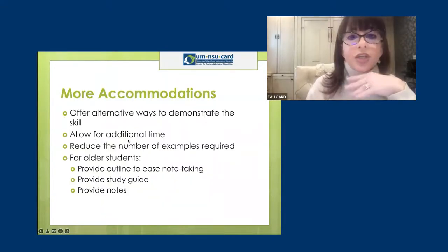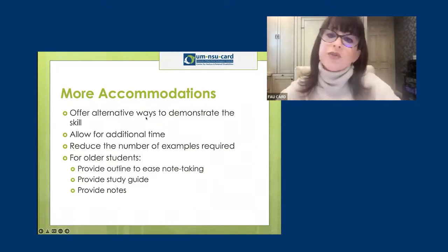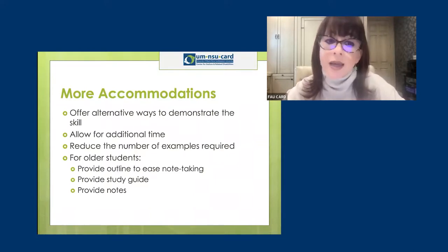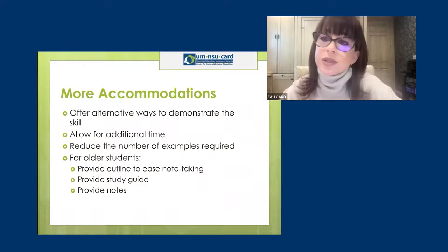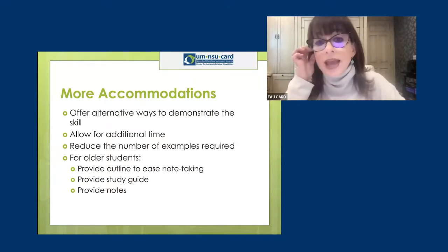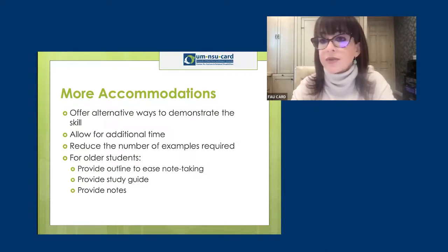More accommodations. We want to offer alternative ways for our students to demonstrate the skills that they know. We want to allow for additional time. We want to reduce sometimes the number of examples that they're required to complete. If our students get 10 items correct, there is absolutely no reason to require them to do 30 examples. Let's stop at 10.